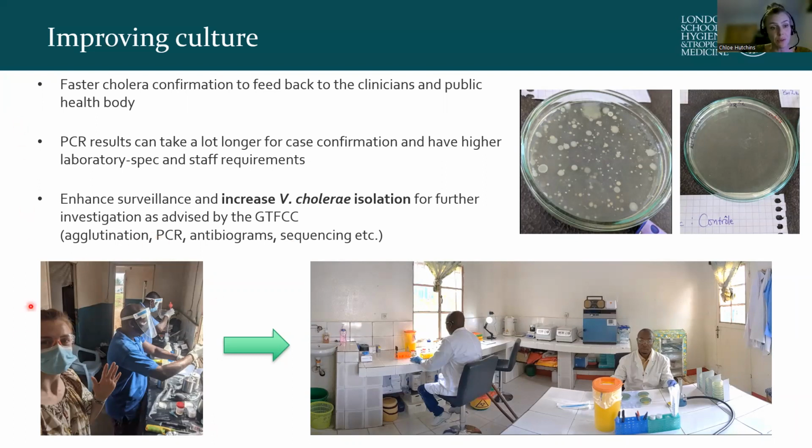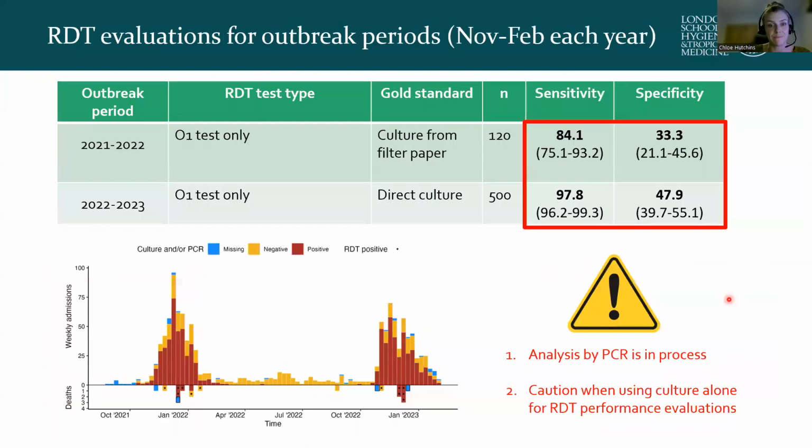And this is just for reference. This is the laboratory space in September 2021 for a WASH evaluation, and this is now functioning as a culture laboratory. We can see contamination in the air, which we're able to control in order to keep a sterile environment.